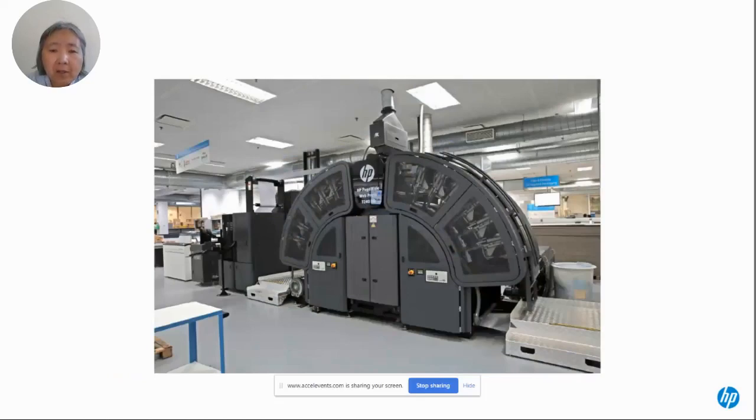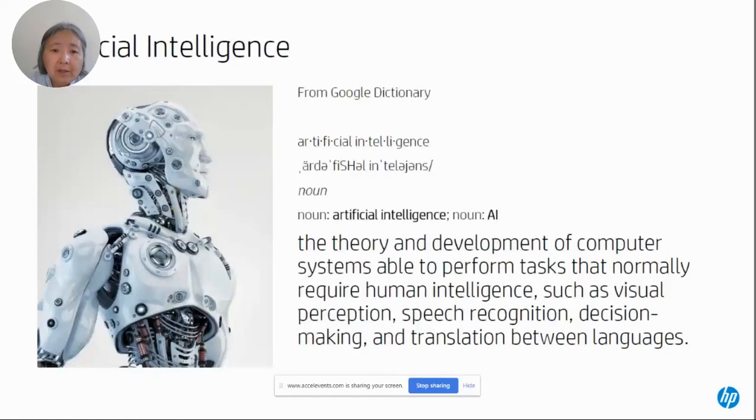It runs extremely fast, and it runs custom prints. So the question is, in the field, how do we do inspection in this kind of situation? I'm going to talk a little bit about our work in this area. If we look at artificial intelligence, it has visual perception, speech recognition, decision-making, translation between languages. These are tasks that typically are associated with humans. We'll be primarily looking at visual perception in the inspection tasks that we're going to be performing.